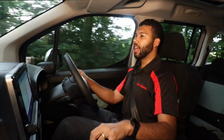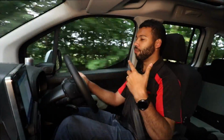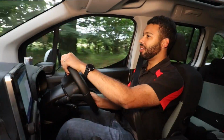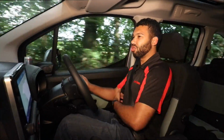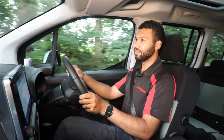Now, the handling is quite predictable, it's quite wallowy, there is a fair amount of body roll to contend with, and when you go through a corner, you just want that extra bit of bolstering on the seats. It is a little bit frustrating.